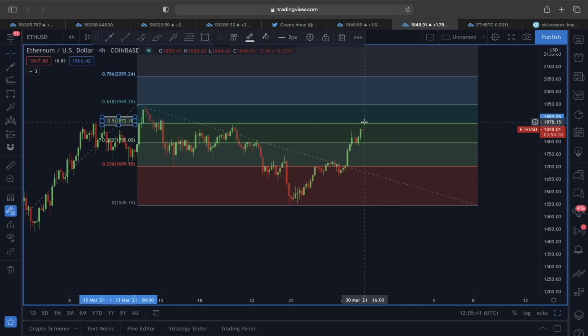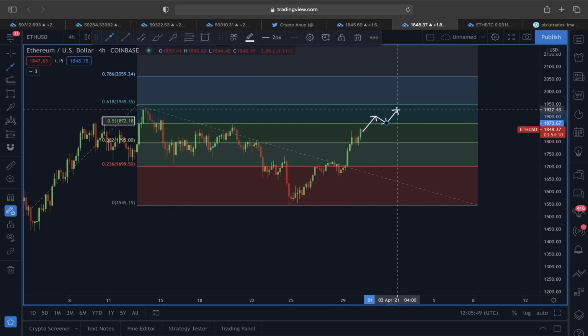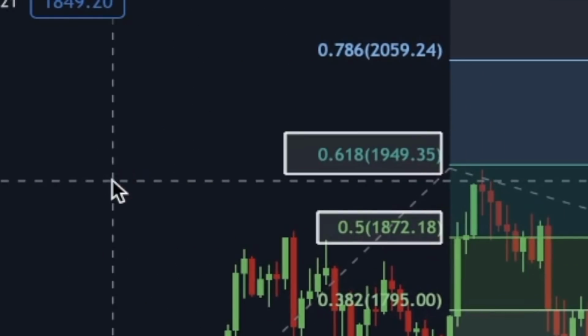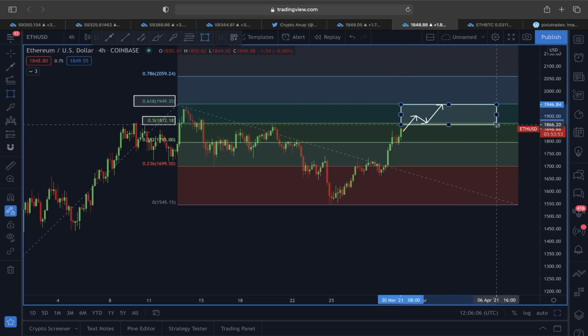So now, if this upper line, which is around 1,872, is not going to act as a resistance, and the price of Ether is also going to break out of it, right? Then we could be testing another upper target around the 0.618 Fibonacci extension level. So this 0.618 Fibonacci extension level is around the 1,950 price level. So now we know if we are going to see a move here in an upper direction, we want our price to actually stay between this 0.5 Fibonacci extension level and this 0.618 Fibonacci extension level.